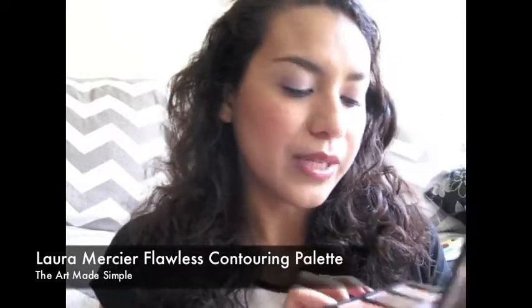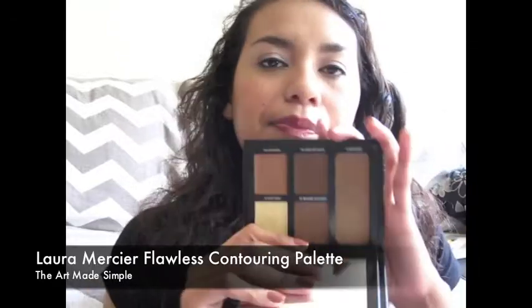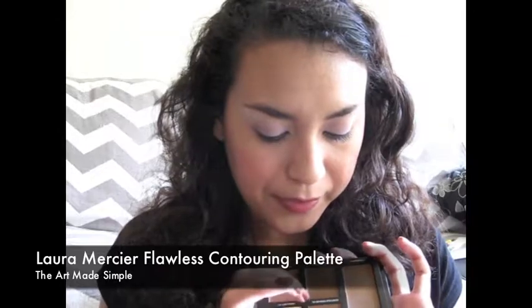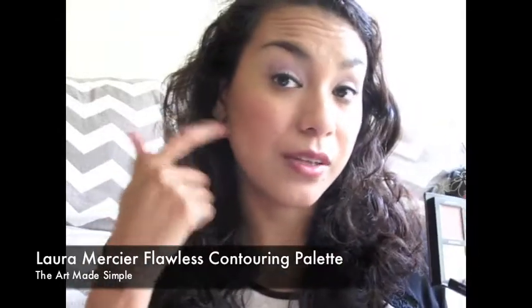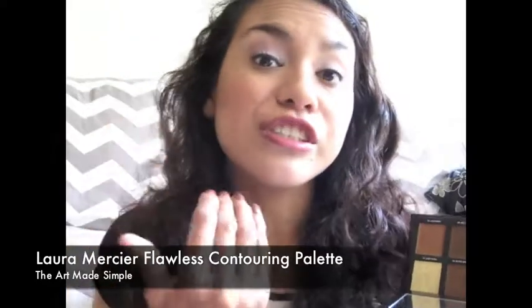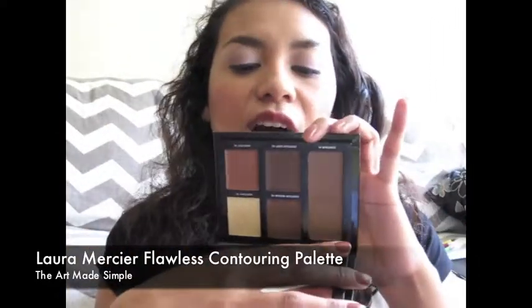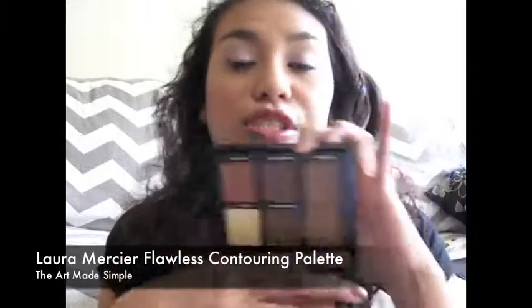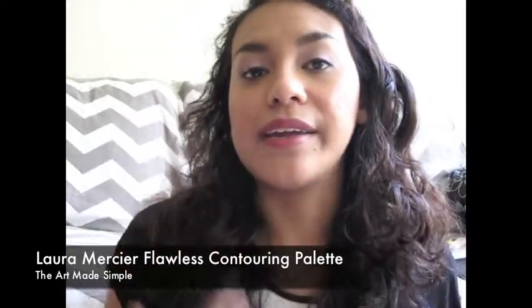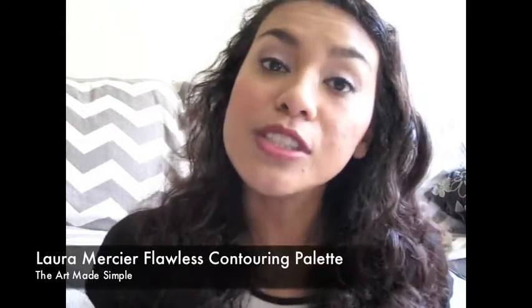Like contour number 1 would be great for lighter skin tones. The contour medium has been great for me to use on my cheekbones, but if I wanted a more chiseled contouring look and more stark contrast, I could use contour deep number 3 to do that with. Or it could, I think, provide a more natural look on deeper skin tones.